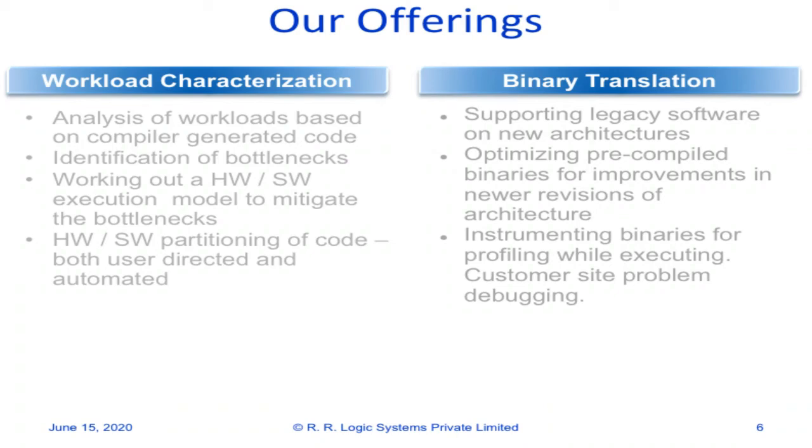We could then identify the various bottlenecks that are part of this particular kind of workload. Then we could help you with the hardware and software execution model to mitigate these bottlenecks. Which would essentially mean which part of the workload gets done in the hardware and which part gets handled in the software, and how the runtime architecture of the system and the compiler together would bridge the work that is done in the hardware and the work that is being handled in the software.